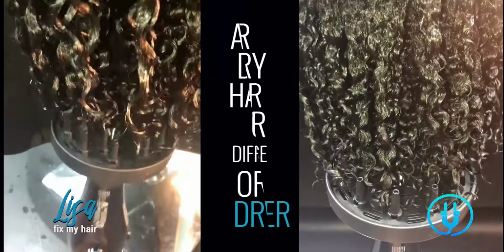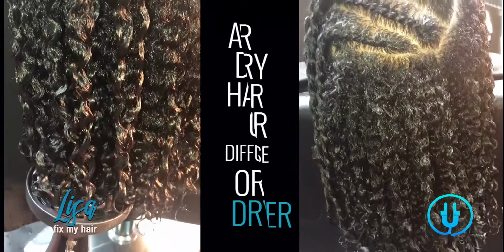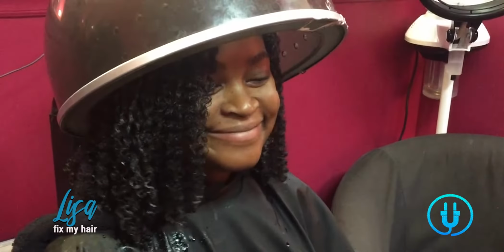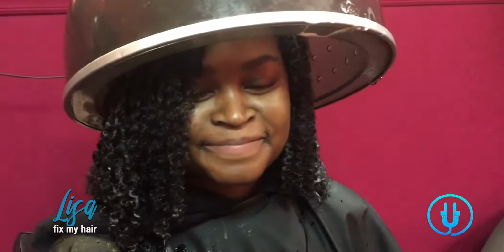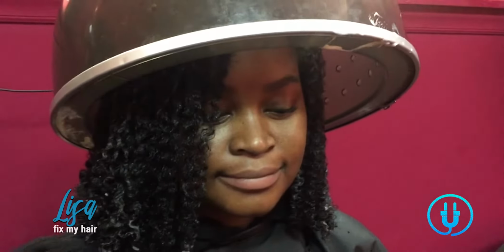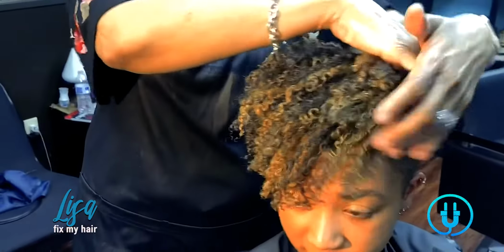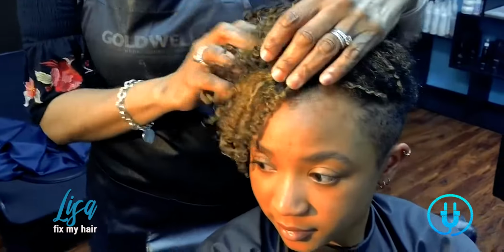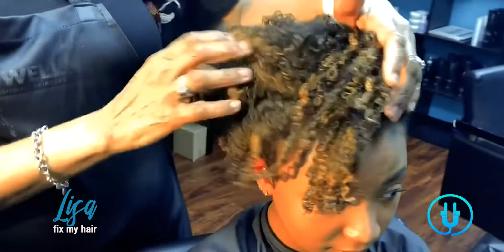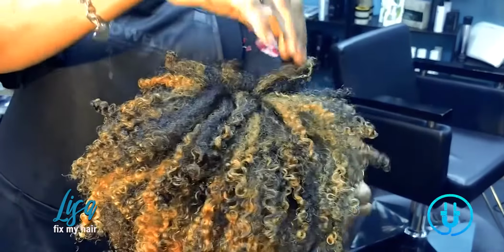Step 5. After setting your curls, you can sit under a dryer, diffuse, or air dry your hair. Just remember that the hair must be fully dry before styling, or it will frizz. At night, be sure to sleep with a silk or satin bonnet, and depending on the length of your hair, you can sleep with it in sections or pull it up into a pineapple.